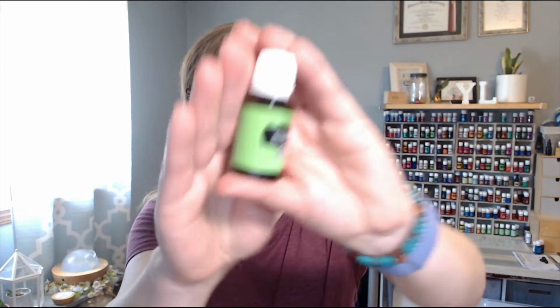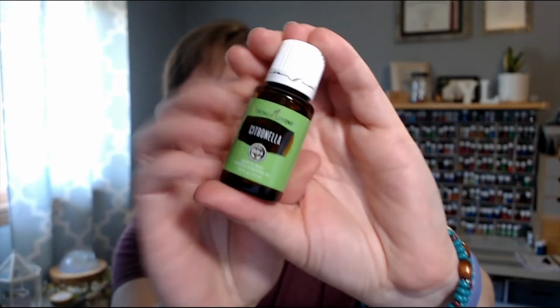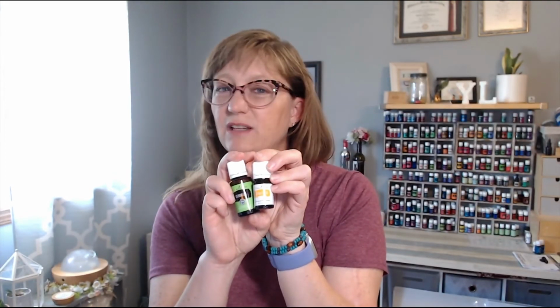And the other one that was free that I got was Citronella. Funny enough, everyone's like, oh, citronella, that's for outside, for the bugs. This is actually a really good one to diffuse in your kitchen or somewhere else to get rid of odors. So if you cook something and it was really strong, this is really great. And actually, I've never tried it, but I probably should try a little Citrus Fresh and citronella together. Bet you that would be amazing.